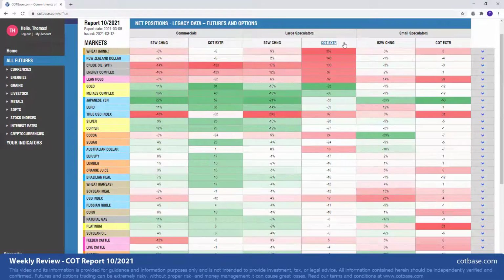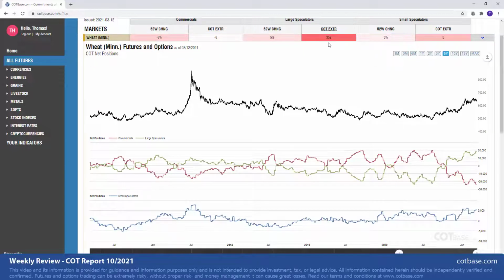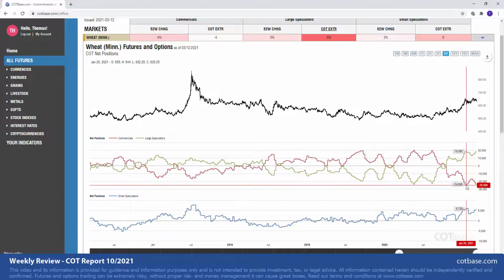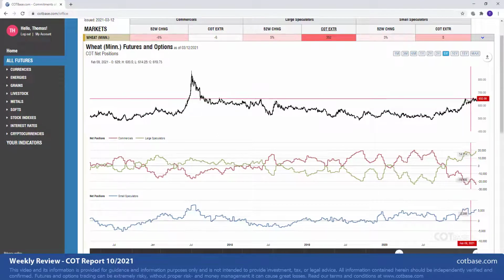Moving on to large speculators, COT Extreme, we've got a wheat market, the Minneapolis wheat to be specific, on top of our list with a 352 report extreme, and you can see that on the chart over there. Also, commercials are at an extreme, and it's quite obvious, clear to the eye, that this is a bearish extreme. We have had a bearish extreme not that long ago, pushed the market a bit lower, but eventually it actually surpassed that level.